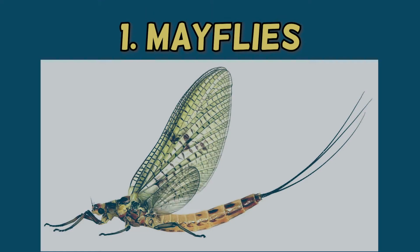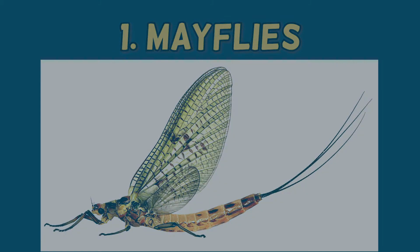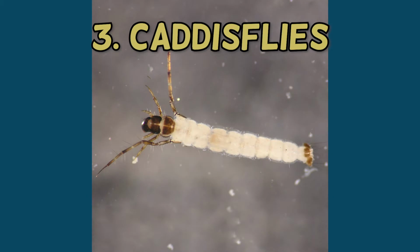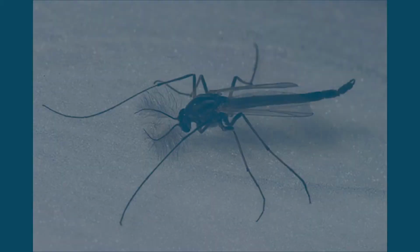We're here at Novato Creek, and we're going to be looking for some of the food items that trout are going to feed on when we release them into a little creek like this. There are four main groups of aquatic insects that represent 90% of the diet of small trout. And those are mayflies, stoneflies, caddisflies, and midges.